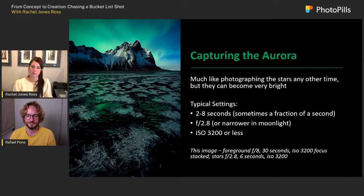So typical settings for Aurora would be a shutter time of anywhere from 2 to 8 seconds. I always start with my Spot Stars and PhotoPills, and I want to make sure that my stars are not elongated, because if they're streaky or elongated, my shot to me is already ruined before the Aurora gets introduced. So I start with Spot Stars, and I know that I'm going to be shooting at a wide open aperture to let as much light in as possible.